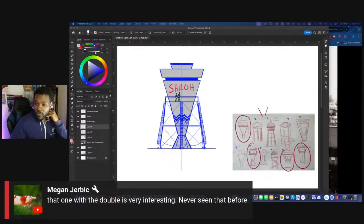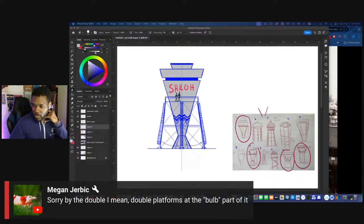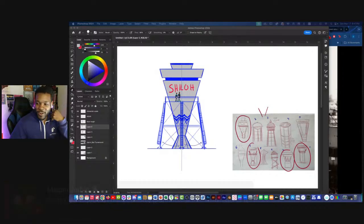That one with the double is very interesting. Never seen that before. Oh, yeah, definitely. Sorry, by the double, I mean double platforms at the bowl part of it. The double platforms? I'm so confused. What are you talking about? Is this a photo reference or my drawing? I can't tell now.